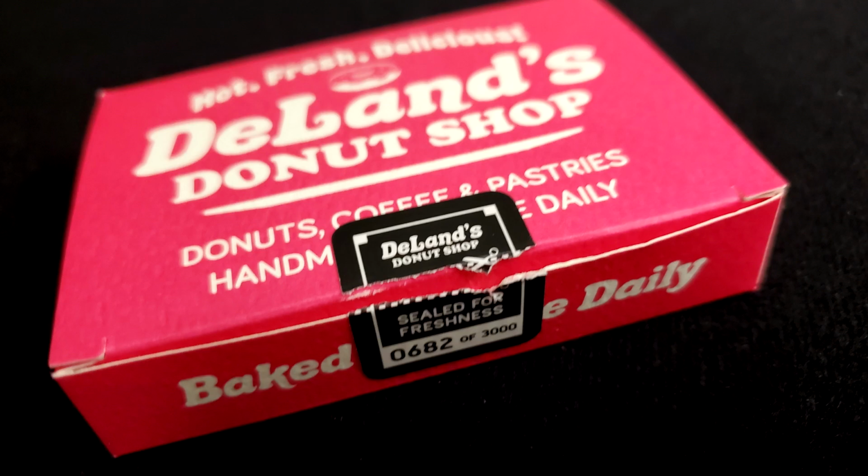So what's going on today? Today we're going to look at the DeLand's Donut Shop playing cards from Kevin Rylick, Phil Smith, and Penguin Magic. Look at that. Three powerhouse names. Three mighty names.